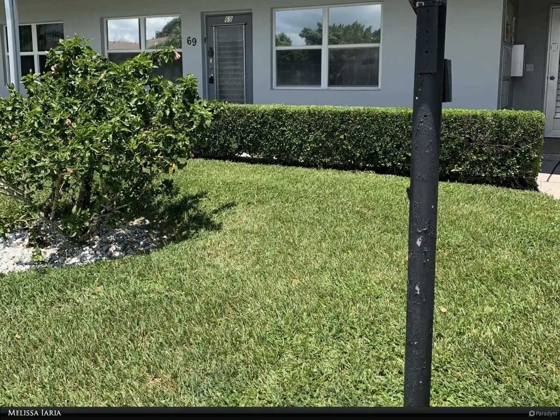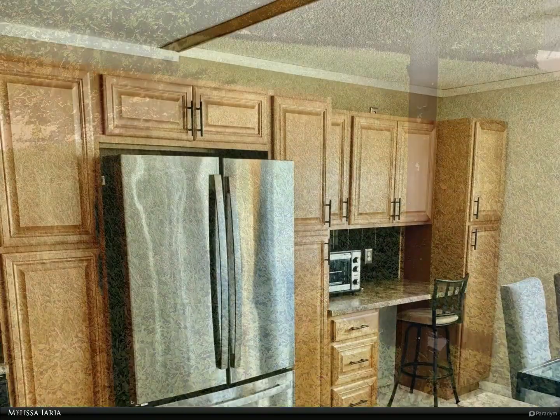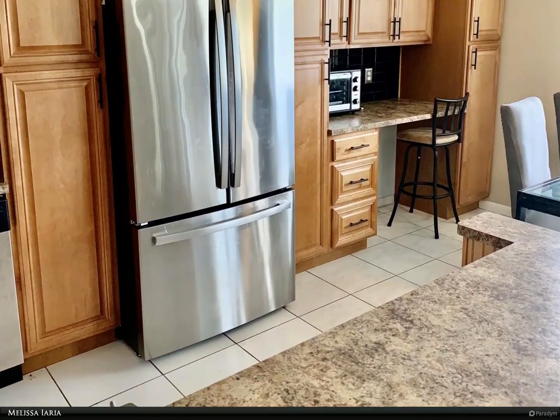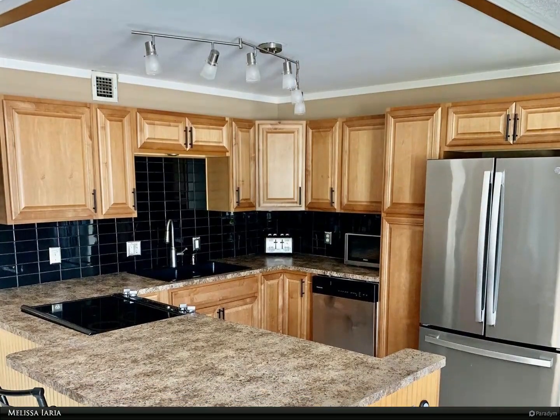The unit has new tinted front windows, new kitchen with stainless steel appliances including dishwasher and cook island with a workstation and full wall cabinets. The building just had new roof, completed restoration non-slip walkways.